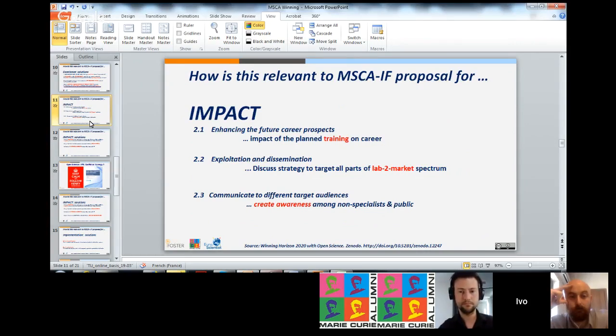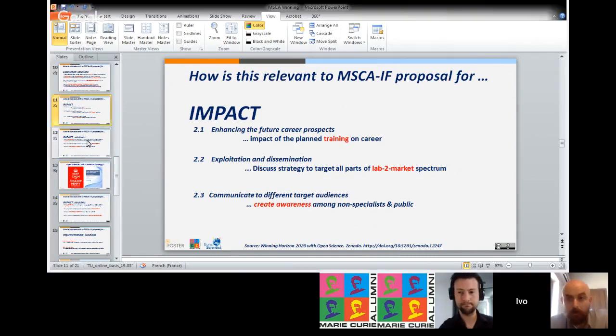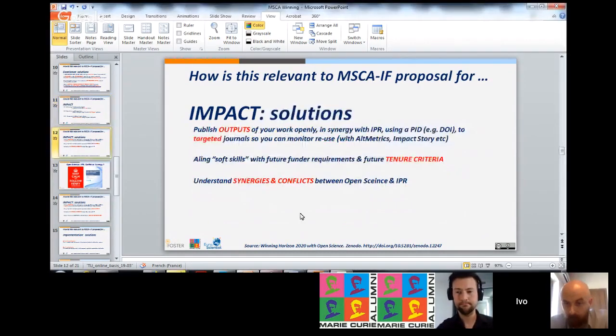And they're also asking for communicating to different target audiences. This includes the public, creating awareness of your issue. Why is your research important, and how is it going to touch the world outside of the academic sphere? So that's the requirements. What can we practically do? Again, these are non-exhaustive suggestions, and the list can go on and on.